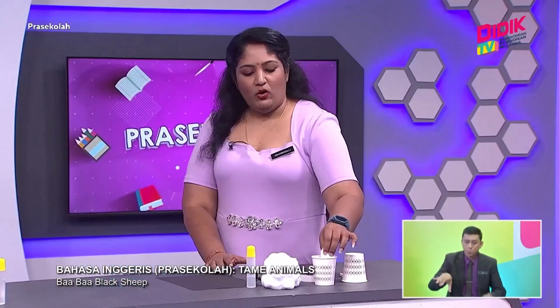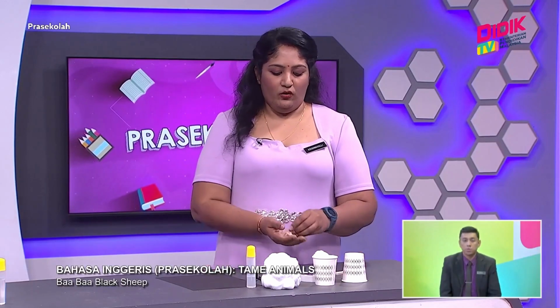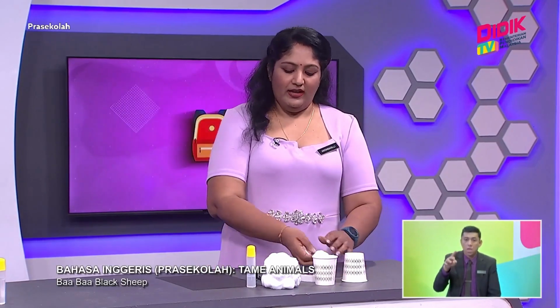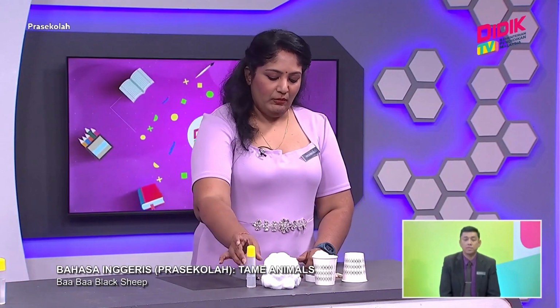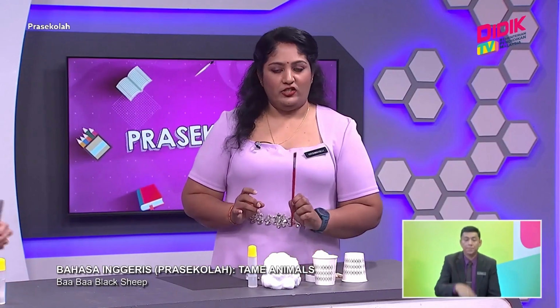We need some cotton wool. We need 4 cloth pegs. Then we need a pair of scissors, some black color, maybe double-sided tape, a pencil, and some glue, and a paintbrush. Okay, let me tell you how to make the 3D shape.